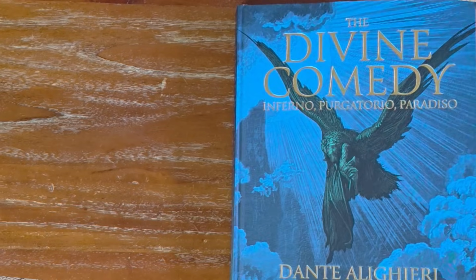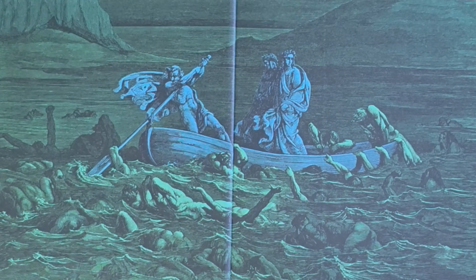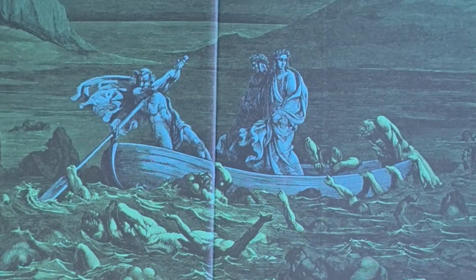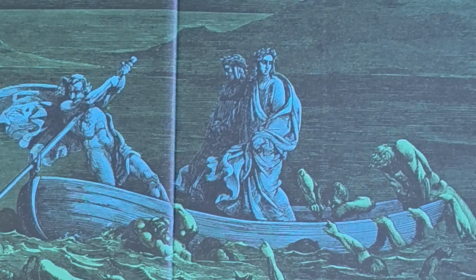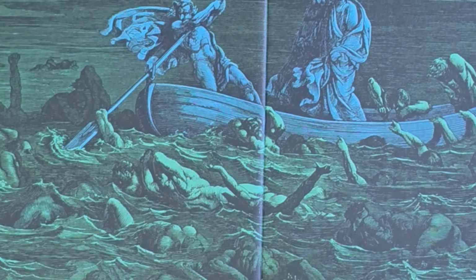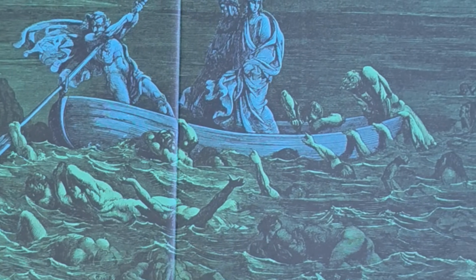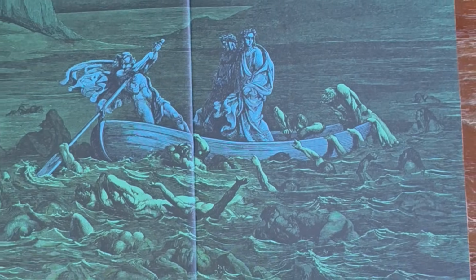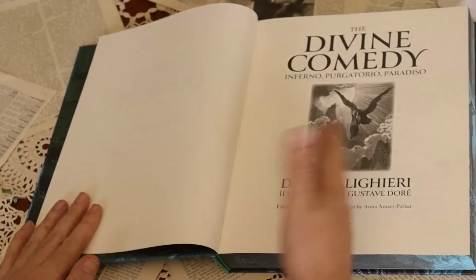Let's have a look inside, shall we? Let's just have a look at the frontispiece. Look at that. Isn't that just absolutely delicious? You can see here, this is Dante, and we've got Virgil as the guide. This is Inferno, we're coming into Hades, and crossing the river Styx with all of the dead souls in there. It's just marvellous, the detail in the picture, all those pencil strokes, they're just amazing. So let's carry on. Divine Comedy, there's the front as well.